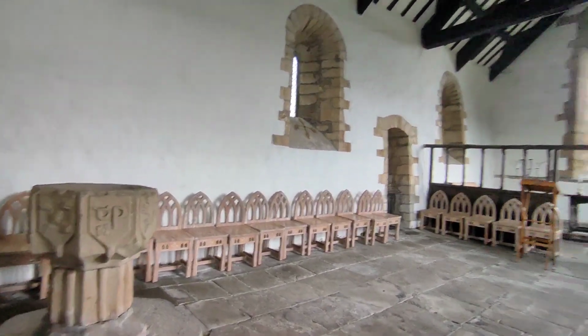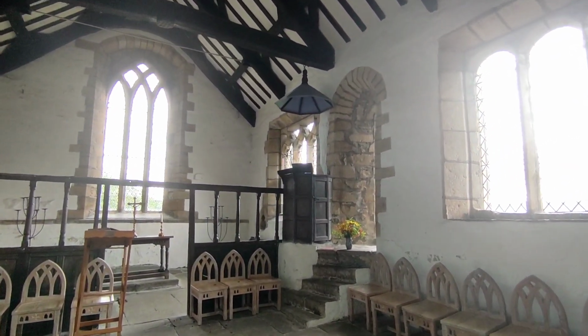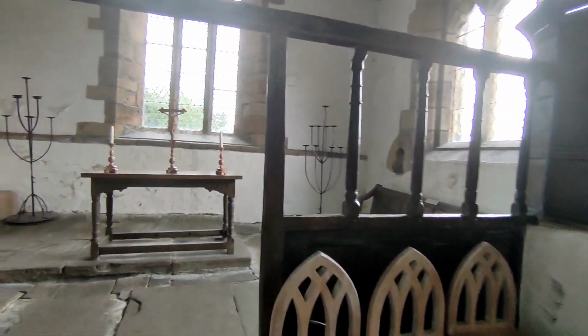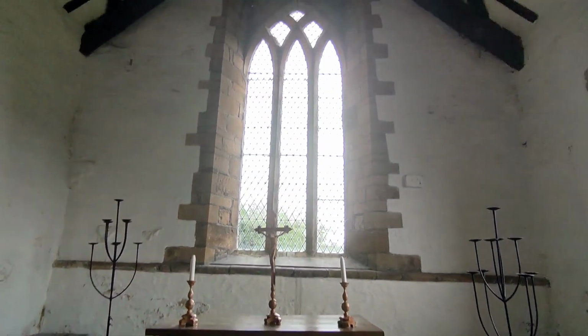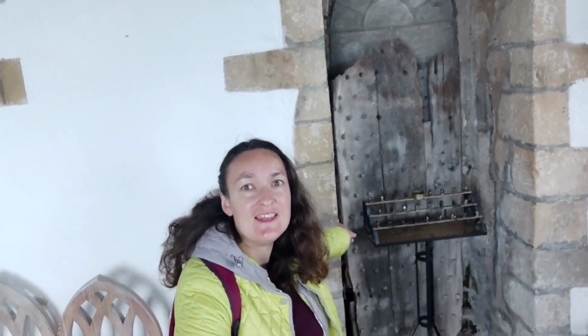The font, gorgeous. Oh, I love it. Beautiful. Let's find out how old it is. The first records show that this church was in existence in 1136, but earlier buildings that were here predate this. The church is mainly Norman in style, Norman period in history, and this door behind me, leaning against the wall, is the original church door.